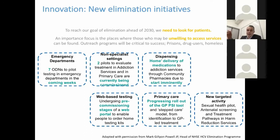And remember, a lot of these people will be unwilling to access services. And this is where outreach programs become critical to our success in terms of meeting the goals or elimination targets. Access to prisons, drug users, homeless people, all these people need to be integrated into support structures and offered treatment, and hopefully we will be able to treat their hepatitis C successfully.